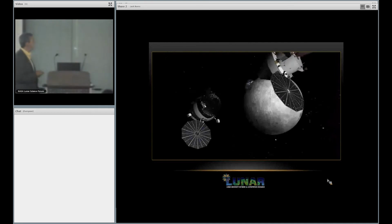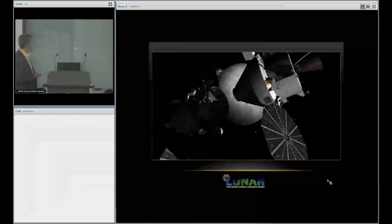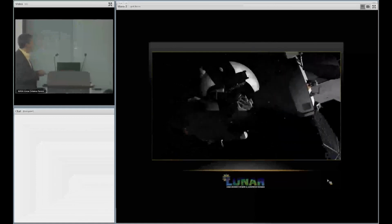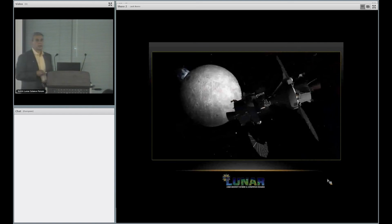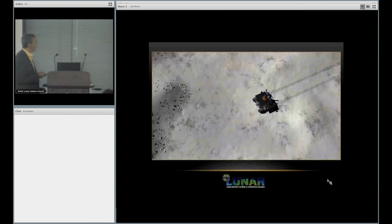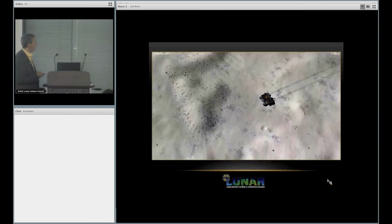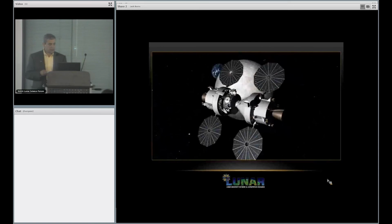Preceding the launch of the astronauts, we anticipate that we would put down an unmanned lander and a rover on the surface that would both collect vital samples from this region of the South Pole-Aitken Basin and also deploy our low-frequency radio telescope. So a little bit more about those things later, but that's the combination of the two.